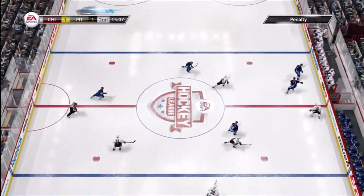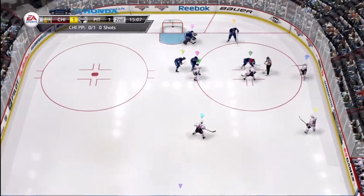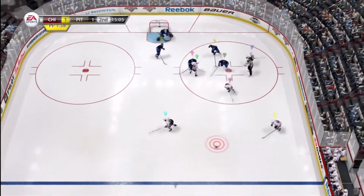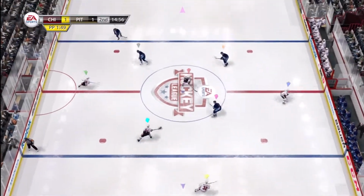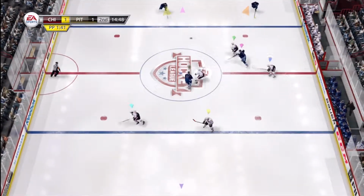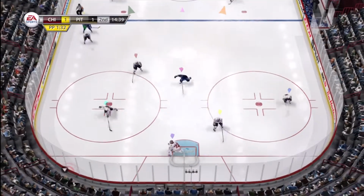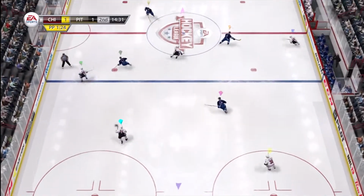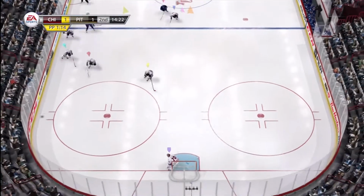Play goes on, but there's a delayed penalty coming. Time of the penalty, 4 minutes, 53 seconds. Oh, no. Jaspers. Power play opportunity. Let's see what they can do as they organize. Poke checks the puck away. Suter's hacking at the puck.